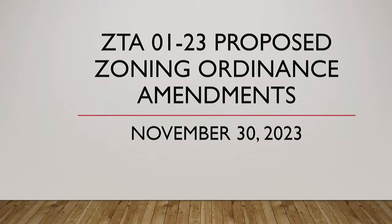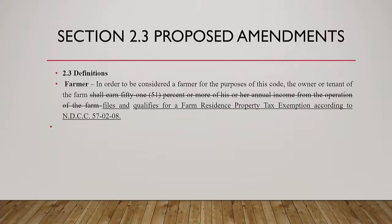And then these are the proposed amendments, and there had been discussion about this approximately a year ago, and staff had worked with staff from the tax director's office, and also we had assistance from members of the Planning and Zoning Commission. And these are the proposed amendments.